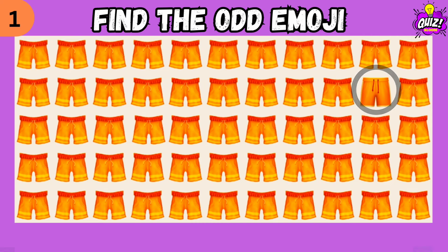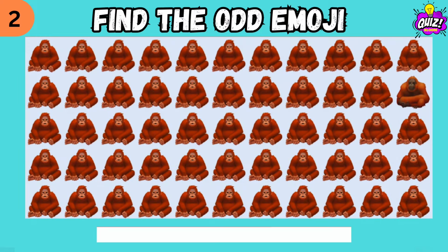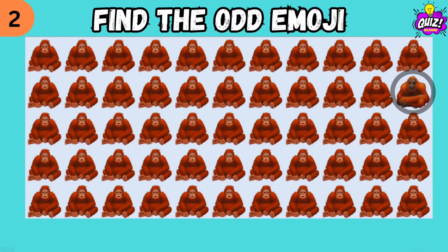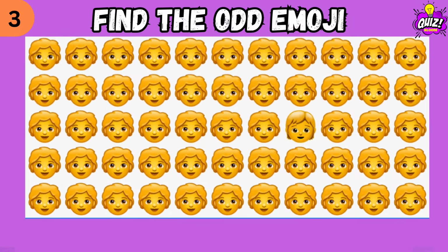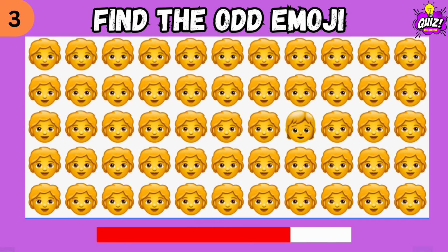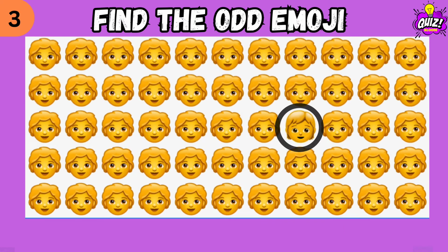Great job! Can you find it? This one is harder. Here it is. Great job.